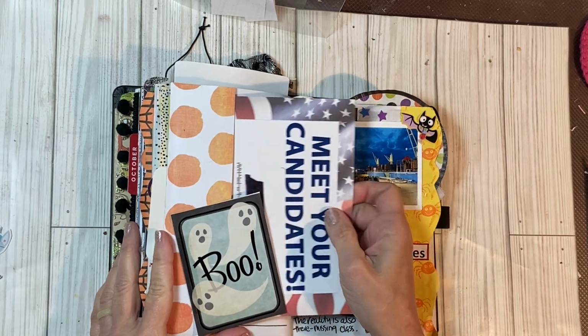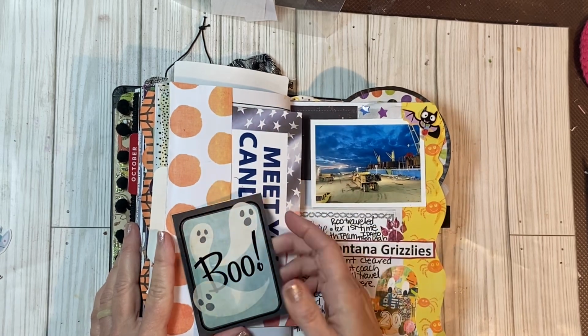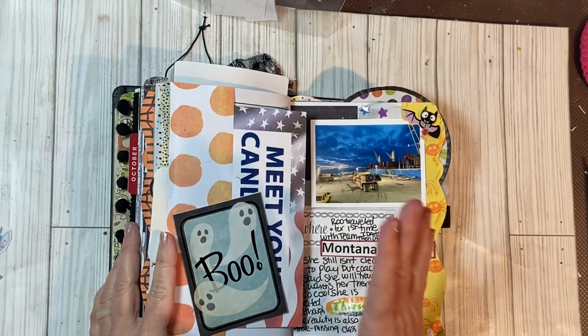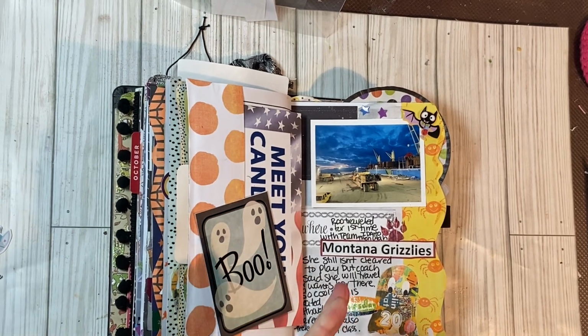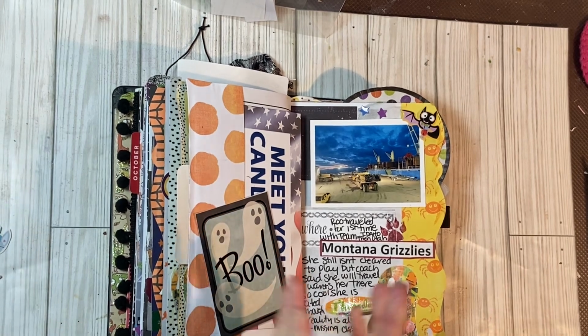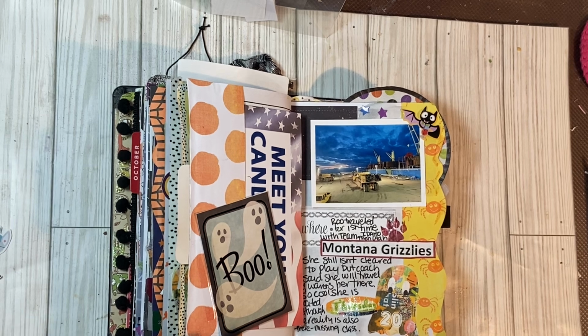This is just a thing in here, and it says meet your candidates or whatever. And I put boo because I hate election season, and I hate all the mail that comes. I hate all the signs that are up everywhere you go. I hate all the horrible commercials. I want every single person to vote.